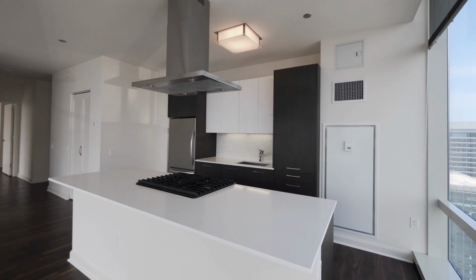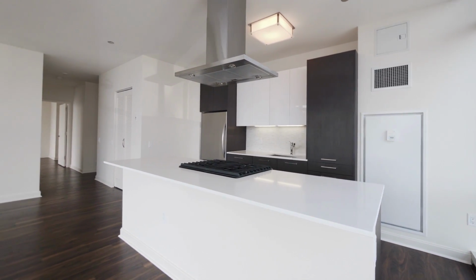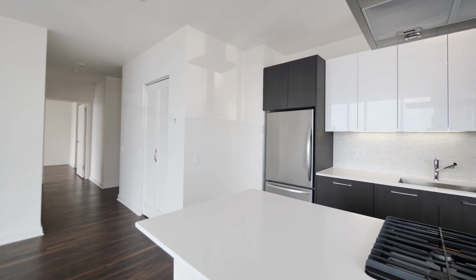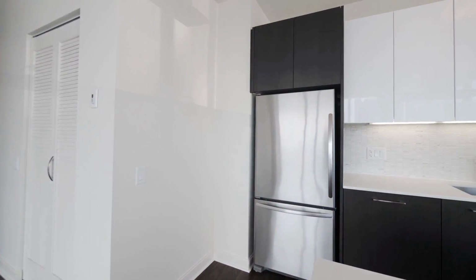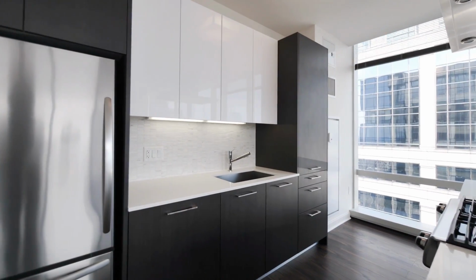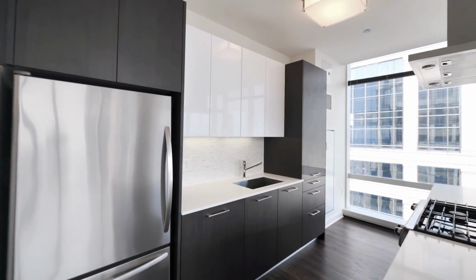Kitchen is large, good cabinet counter space. There's a very large breakfast bar island. Range hood, Snedero duotone cabinetry, KitchenAid Architect Series appliances, white quartz counters, gas range, undermount sink, and there's a microwave in the pantry cabinet.